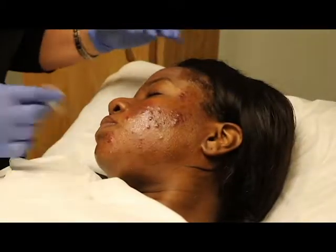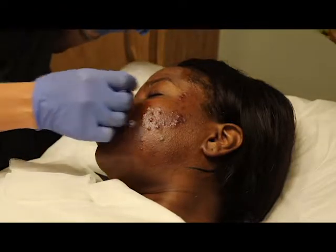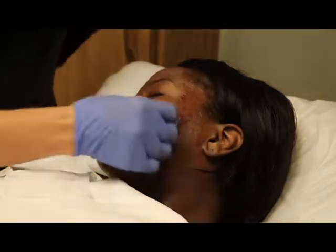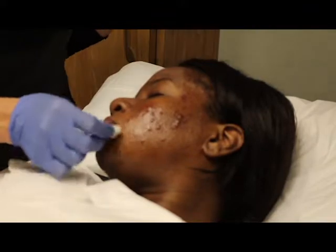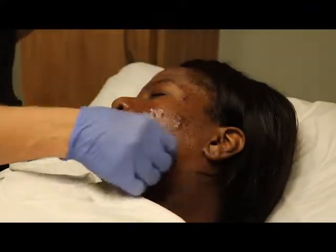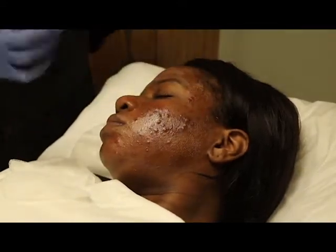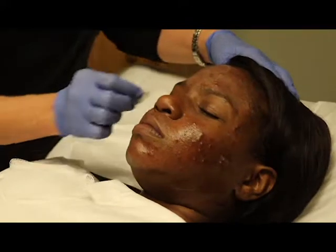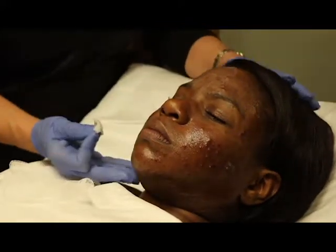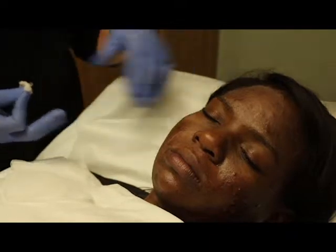And we'll repeat this in a month. What happens a lot of times with that first peel without the inclusion treatment is you'll really break out. It kind of brings things to a head, and then it really clears you well. By doing this, you avoid that rapid response phase. Now on this side of the face, you can really see the whitening of her tissue.